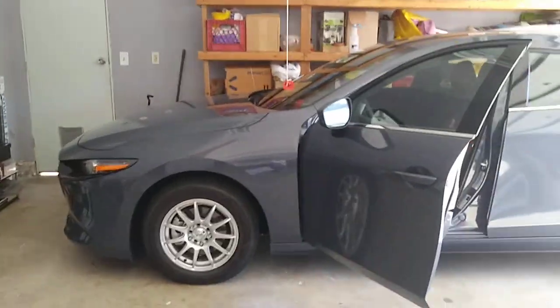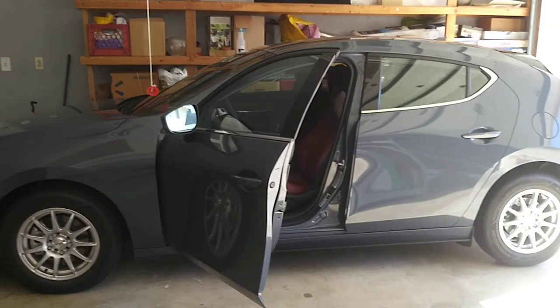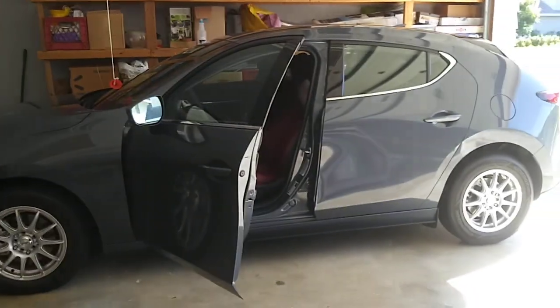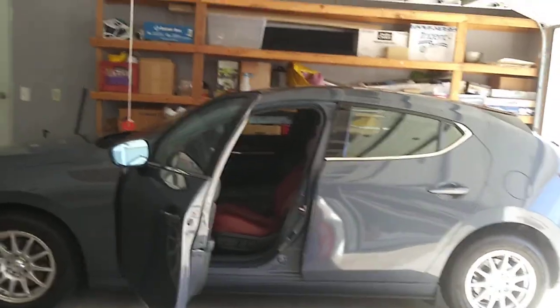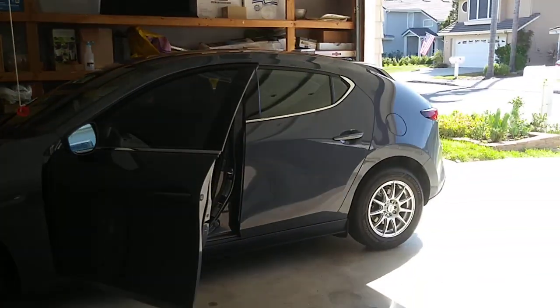This is a tweener car, in between the regular compact class and the premium class. If you compare to the regular class, this is going to be 2 to 3 grand more expensive. But compared to the premium class, this is 2 to 3 grand cheaper. So it depends on what you want.